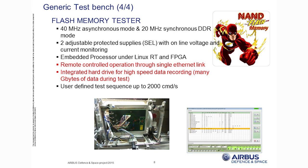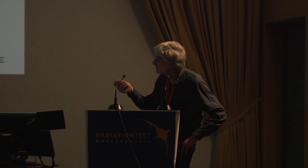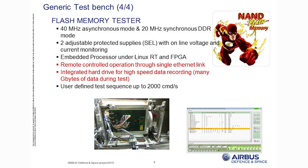Next is a flash memory tester. On this tester, the challenge was to have something running at maximum frequency. So we have 40 megahertz asynchronous mode and 20 megahertz DDR mode. We have different adjustable and protected supplies as well. An embedded processor and FPGA are very close to the device, so it can be managed at maximum speed. All is remotely controlled with only one internet connection, which is very easy when you go to facilities where you have a long distance between the irradiation stand and the control room.